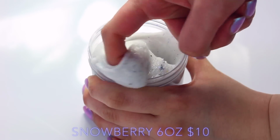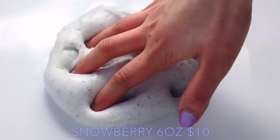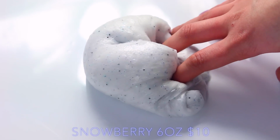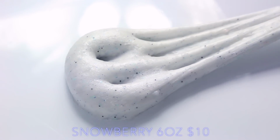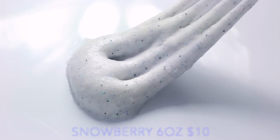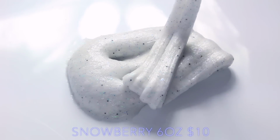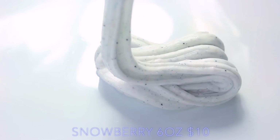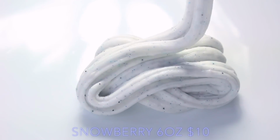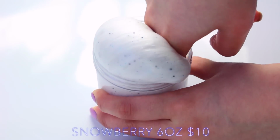This Snowberry slime confused me because it feels like a clear slime, but it doesn't look like a clear slime, and it comes white. So I think it might have, I don't even know. I think it might have like an unusual type of glue used in there maybe, or maybe it's mostly clear and then a bit of white. Maybe it's a clear slime, but it's colored in white, but I don't know. It has loads of glitters in it. It's pretty. Smells really good. Let me check what the scent is for this. The scent's sweet berries, and it's so good.